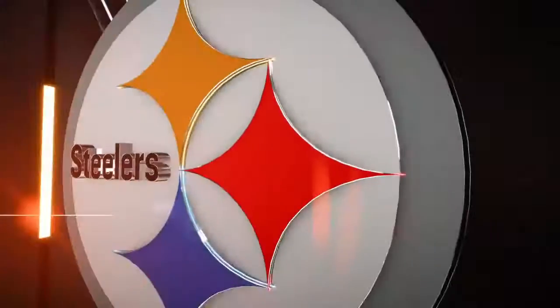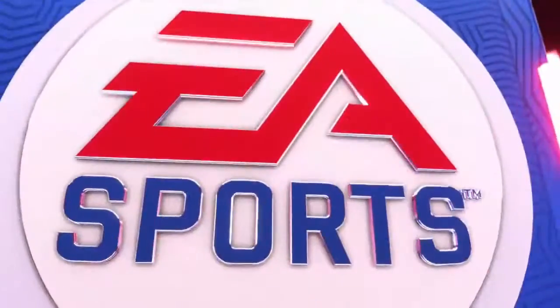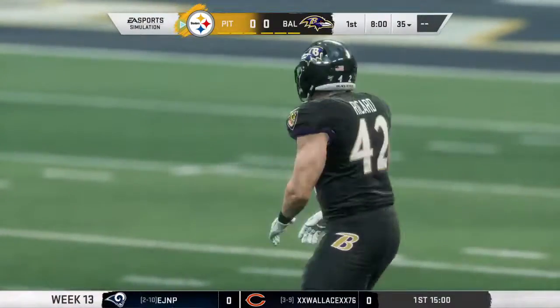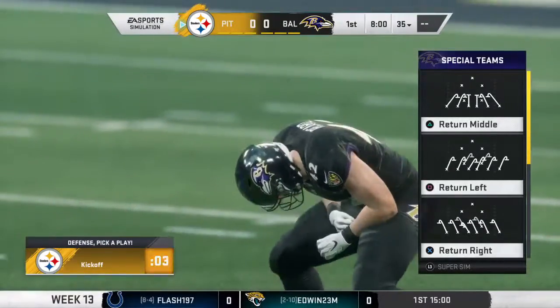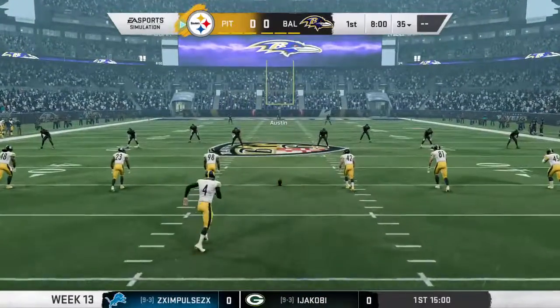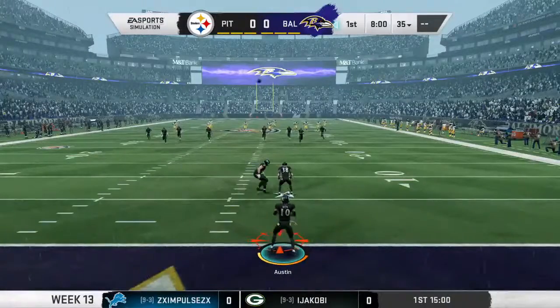With that, let's get up to M&T Bank Stadium in Baltimore, there to call all the action. We welcome in our broadcast team. Coach, the rain is falling, the fans are soaked, but here's the bottom line. We've got football at M&T Bank Stadium in Baltimore, Maryland. Today, we've got a Week 13 matchup for you here between the Pittsburgh Steelers and the Baltimore Ravens.